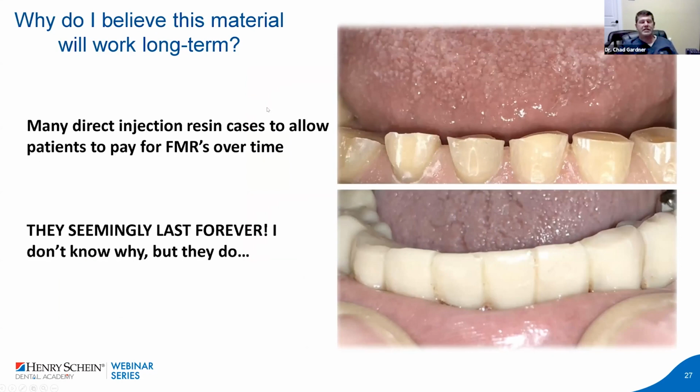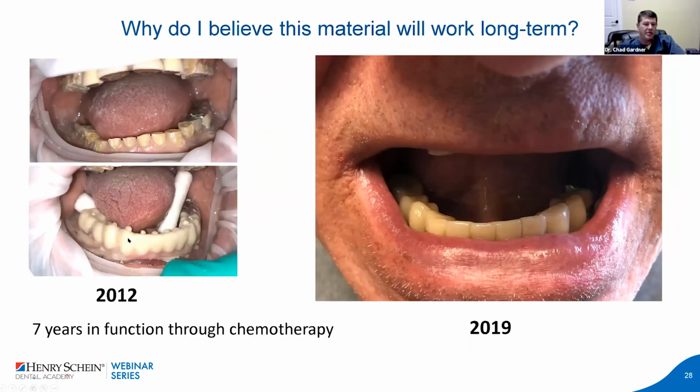Why do I think that this material will work long term? I do a lot of direct injection cases. I've done many, many, many over the years. They seem to last forever. And I assume you know what I'm talking about with direct injection. I'm sure this is the same case.